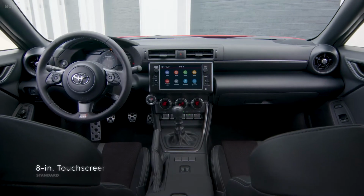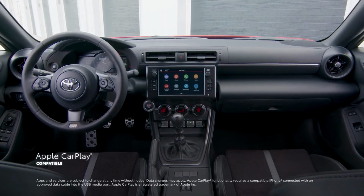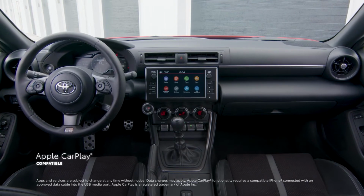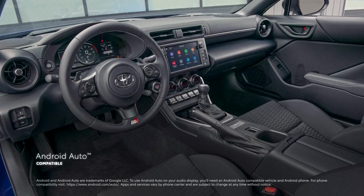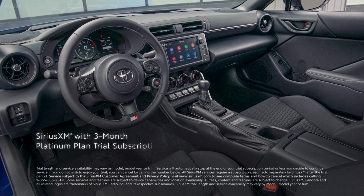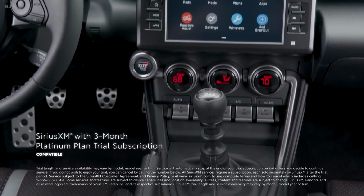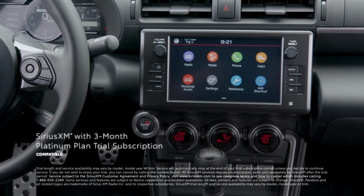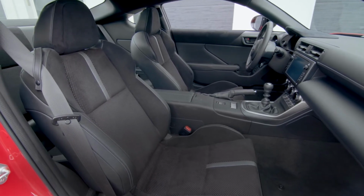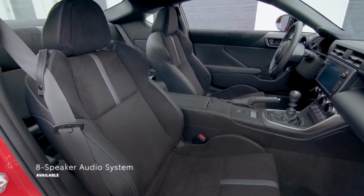And when it comes to audio multimedia, the 8-inch touchscreen includes standard compatibility for Apple CarPlay, which connects drivers to Apple Music, Maps, Messages, and other favorite apps from your iPhone. In addition, Android Auto compatibility makes it easy to stay connected to Android devices. Plus, there's a standard 3-month SiriusXM Platinum Plan trial subscription that includes over 165 channels available in cabin and even more on the SXM mobile app, making it easier than ever to enjoy not just ad-free music, but also sports, comedy, and more. 6 speakers bring all this content into high fidelity, while an available 8-speaker sound system seriously pumps up the volume and audio quality.